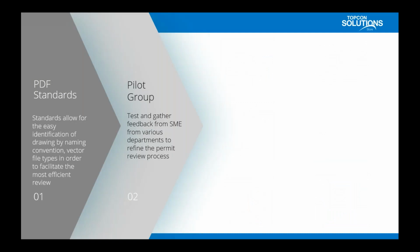Second, a pilot group. A pilot group will allow you to test and gather feedback from your subject matter experts from various departments to refine your permit review process and how it needs to look in review.